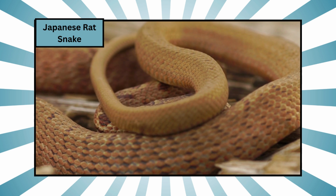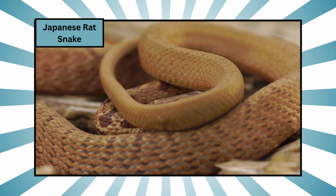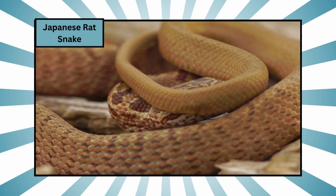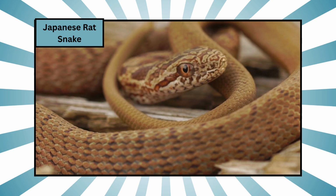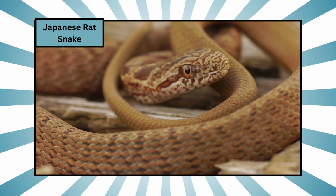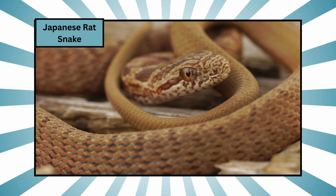Bonus facts. It is non-venomous and harmless to humans. Native to Japan, found on all main islands except Okinawa. Feeds on rodents, frogs, birds, and eggs, hence the name, rat snake. There's a rare blue morph of this snake, called Aokonamimushi, which is prized in Japanese culture.